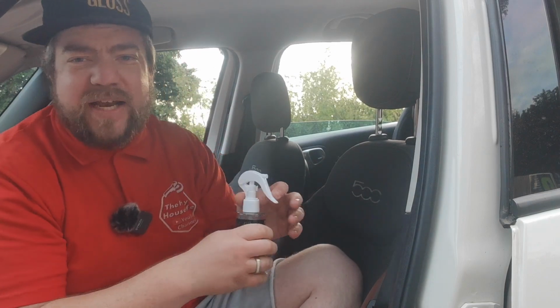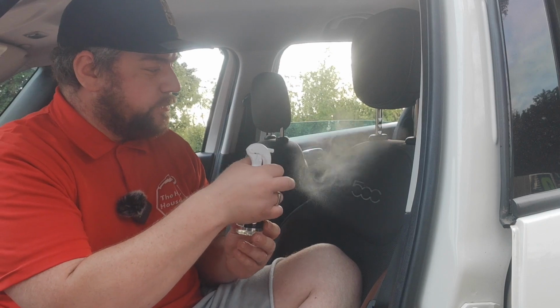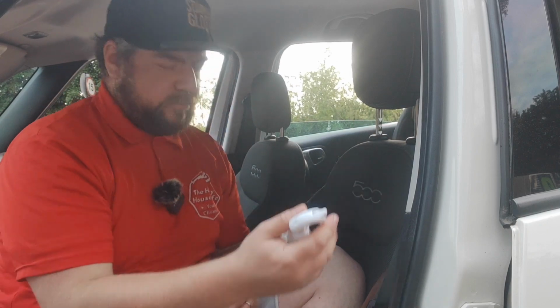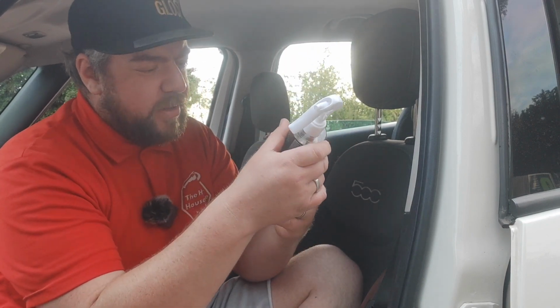Just need to give it a few pumps to get it through. As you can see, it's the first time I've used it. Okay. That is not a leather scented air freshener.